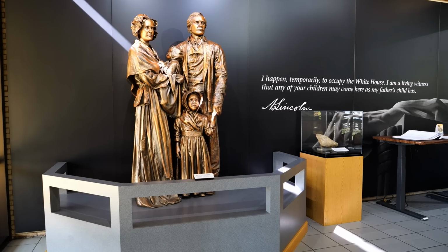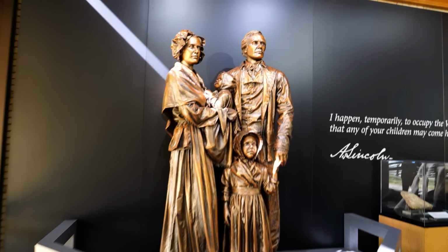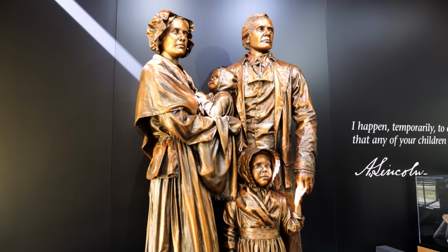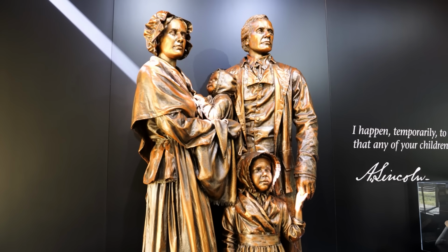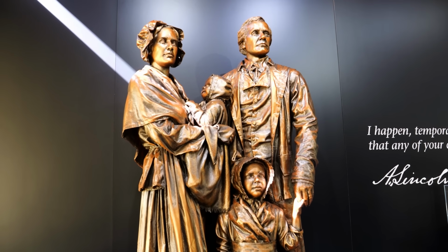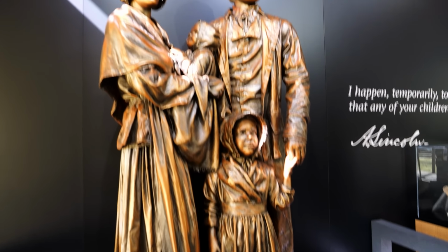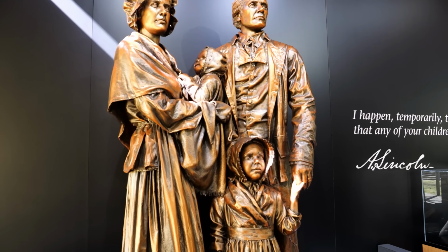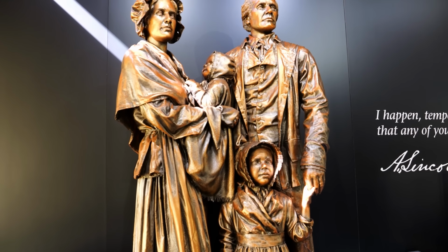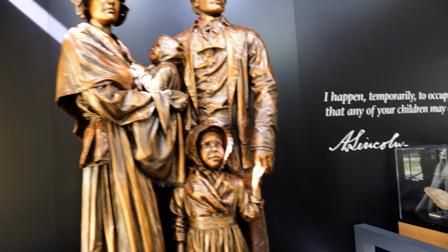All right, we just walked into the visitor center here, and as you walk in, one of the first things that greets you is the Lincoln family. So here we are looking at a likeness of Thomas and Nancy Lincoln and their daughter Sarah, and a young Abraham Lincoln who was born on Sunday, February 12th of 1809.